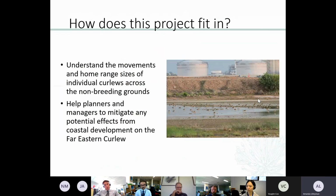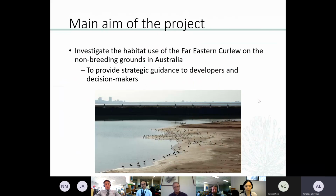It's a species that can be used to protect the whole composition of the 37 migratory species that spend time here in Australia on the non-breeding grounds. It's often individually handpicked for conditions under environmental impact assessments and further coastal development work. So the main aim of this project was to investigate the habitat use of the Far Eastern Curlew while it's on the non-breeding grounds in Australia, so that we can provide strategic guidance directions to developers and decision makers.